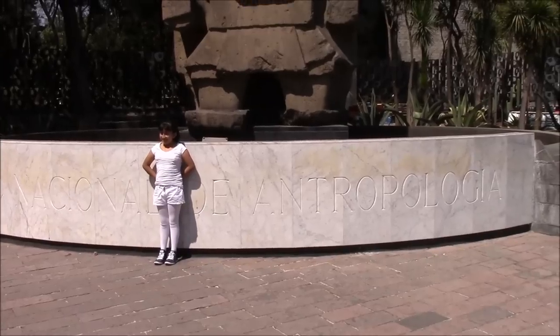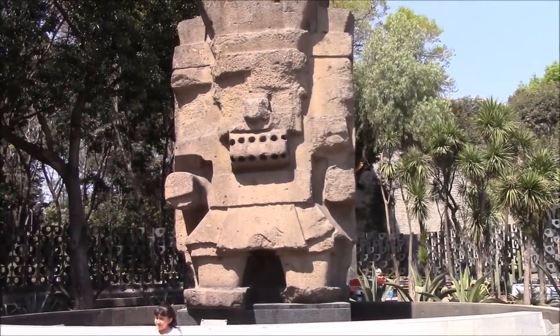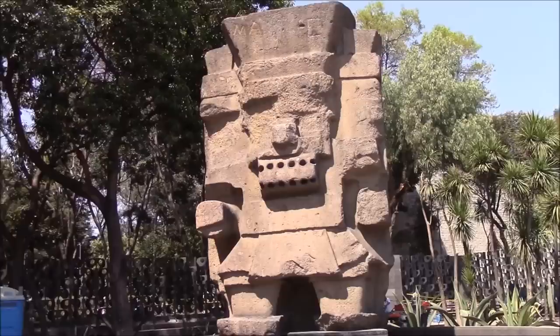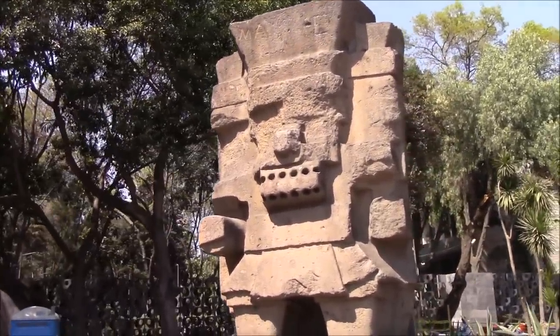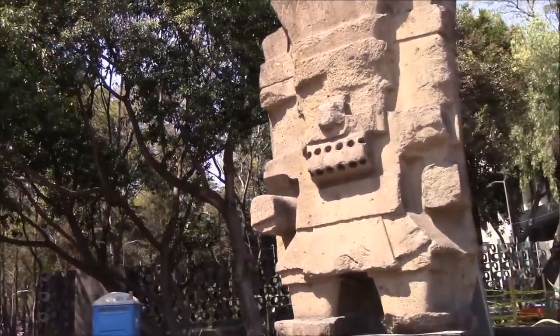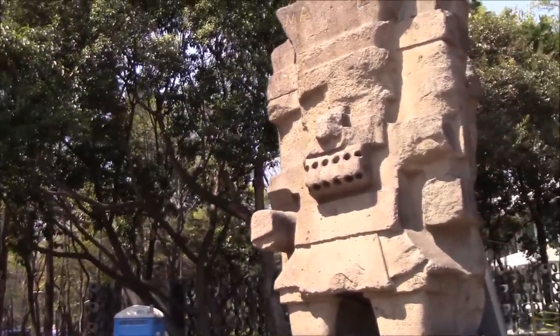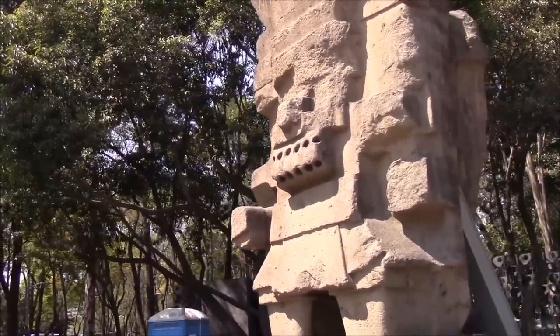This is the massive sculpture out of basalt stone. The figure is Tlaloc, which is the rain god. This little girl will give you an indication of the scale of it. You can see there's been a lot of damage. The weight of it.